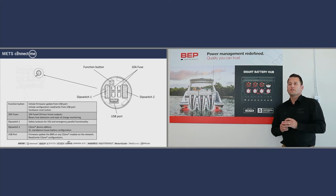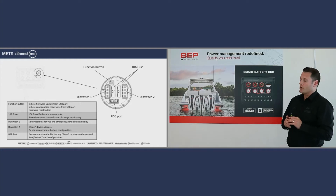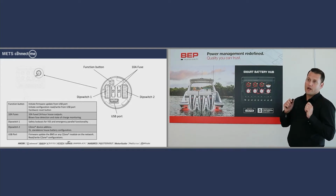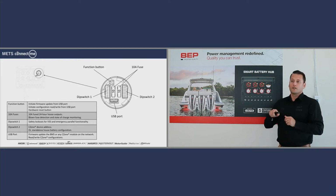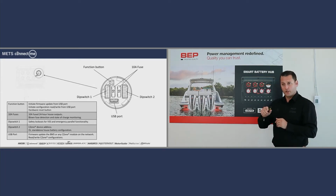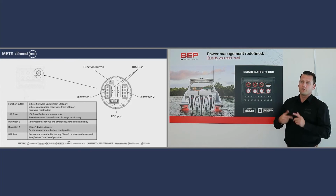It's also a hardware reset button, as this is a battery switch. If it was ever to get into a locked up state, it's going to be very hard to remove the power from the unit to reset it. So if you hold the hardware button down for 10 seconds or so, it'll reset the software and reboot without needing to disconnect the power.